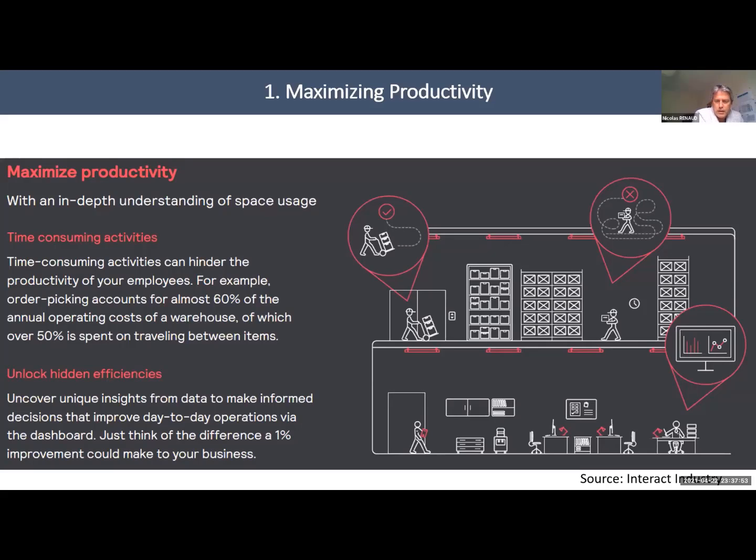Like this, they say, they can unlock hidden efficiencies. Understanding their operation better also means they can switch off lights wherever it's not needed, understand better how the order picking works, and maybe concentrate together all the items that are ordered frequently. So using the light of Signify, they can understand better how they could optimize their business and maximize productivity.